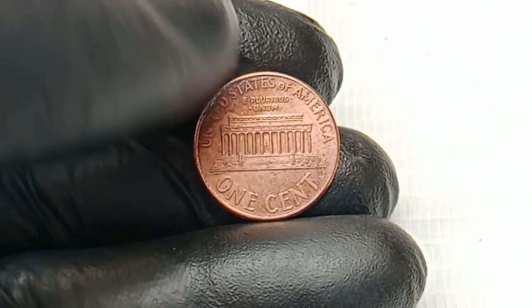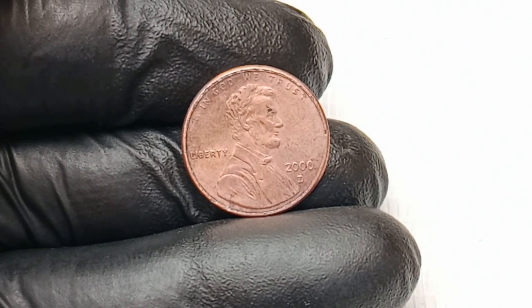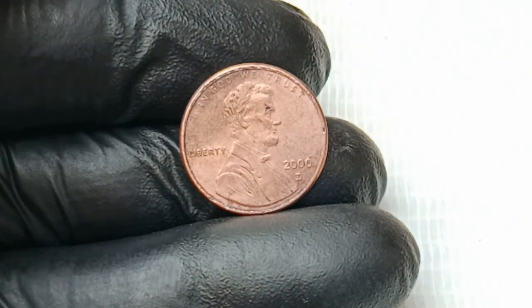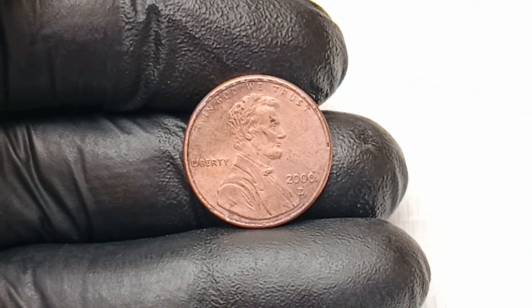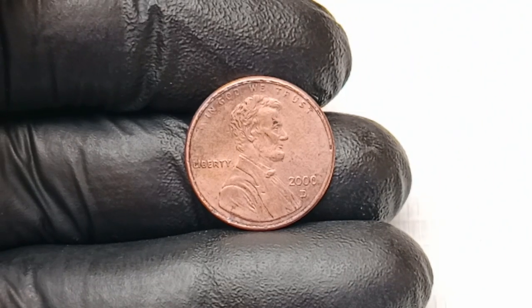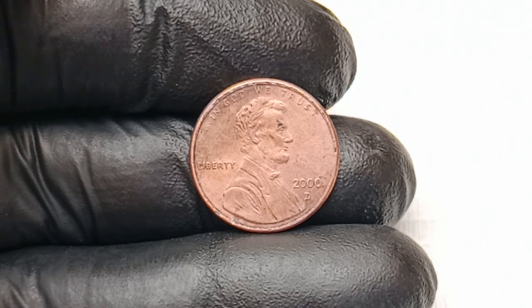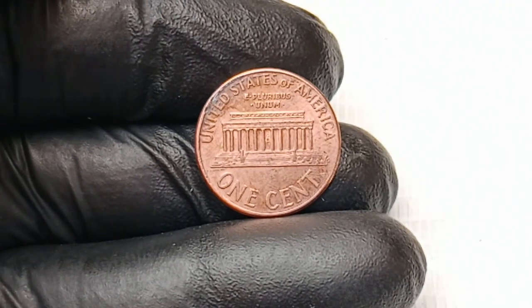Yes, you heard that correctly, $324 million, a figure that encapsulates the notion that even the most ordinary objects can carry extraordinary stories and value. As we delve into the details that make the 2000 D penny so significant, we will explore the specific errors associated with it, the cultural context of its production, and the scope of possibilities that await collectors and investors eager to unearth hidden treasures in their change.